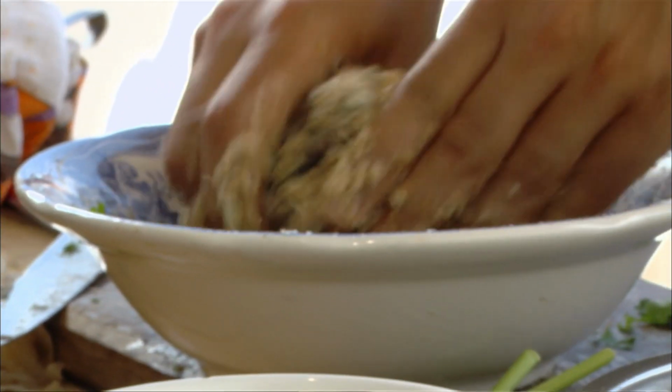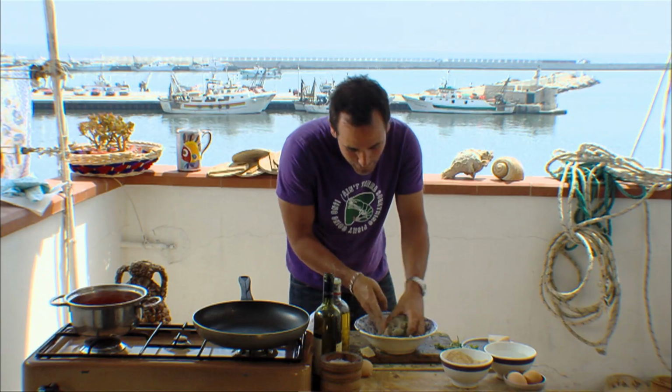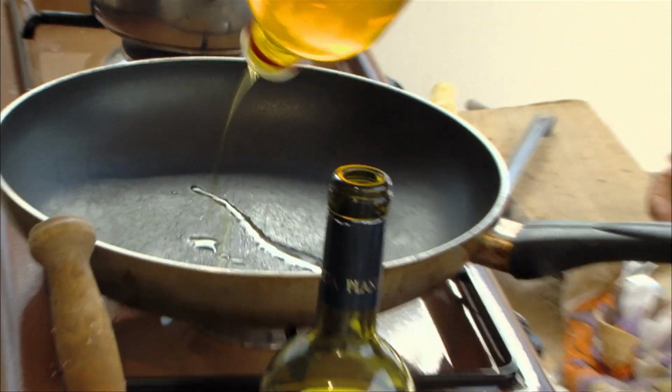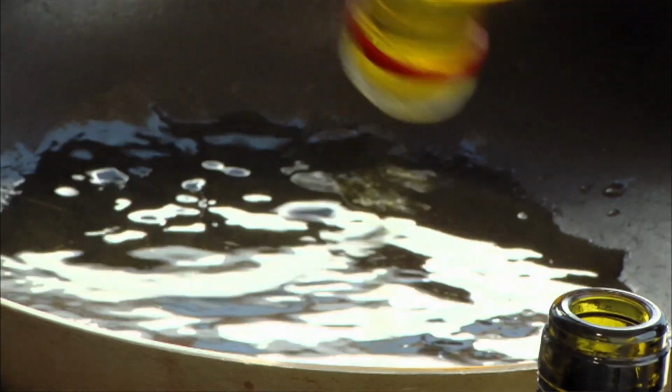Now you can use this recipe for any type of fish. Sardines, cod, salmon, even crab. Perfect. That's what you want. A nice thick consistency. So now I'm going to heat up some olive oil so I can fry up my anchovy balls. Extra virgin olive oil.